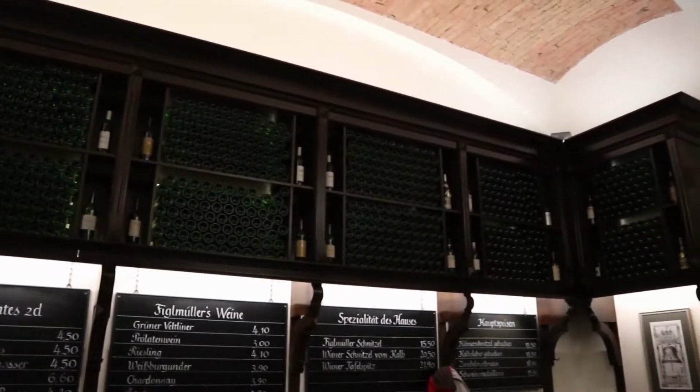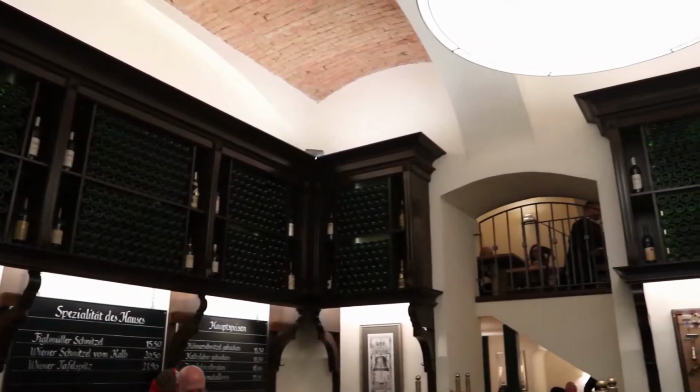So at first, we went to the other location, which you'll see in the footage. It's located about 100 meters away, and that one's reservation only. That one is the original. This one that's a little bit bigger than the original actually takes walk-ins. So unfortunately we did not make a reservation, but we are here to try the schnitzel.